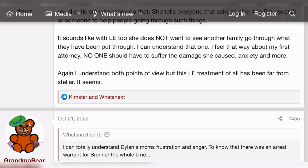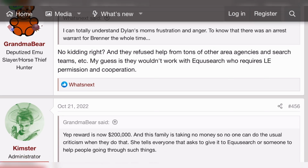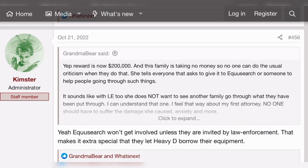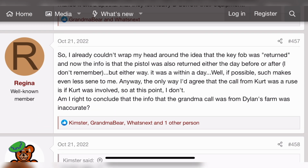It sounds like with Ellie too, she does not want to see another family go through that. Yeah, we saw that. No kidding, right? And they've refused help from tons of other agencies and search teams. My guess is it wouldn't work with Equisearch. It requires Ellie's permission and cooperation. Yeah, Equisearch requires permission from the LE. Hence why Candice Cooley said it wasn't done sooner in the past. I can understand that. Equisearch can't get involved unless invited by law enforcement, yeah.